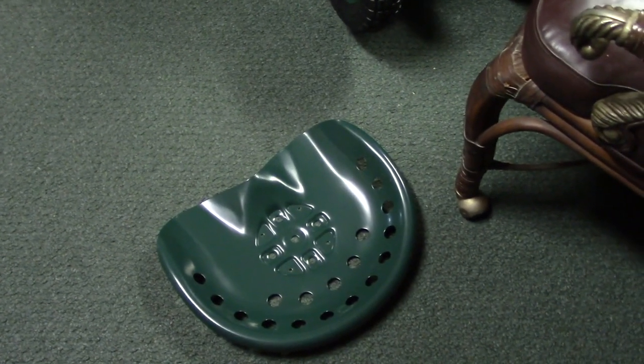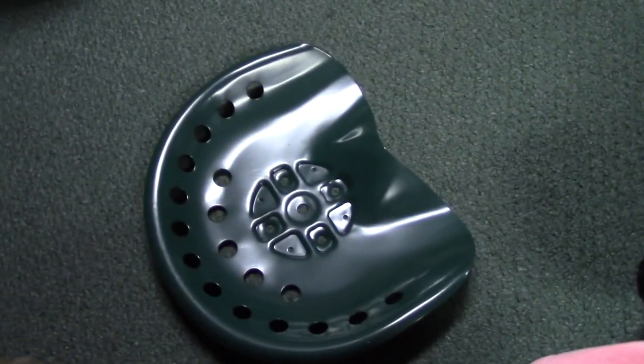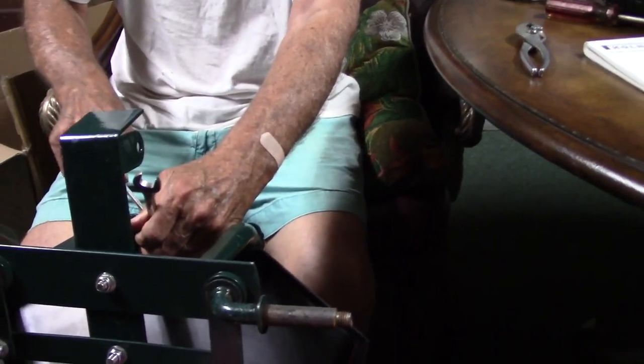Larry's new garden cart came today in many pieces, and we're about to get it together. We still got two more wheels to put on. There's the other wheel and the handle. Got to put the seat on yet. Put the motor on next week. Hey, you got to have a motor on it and go putting through the garden.